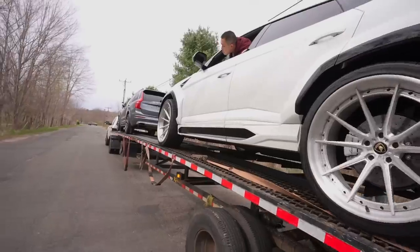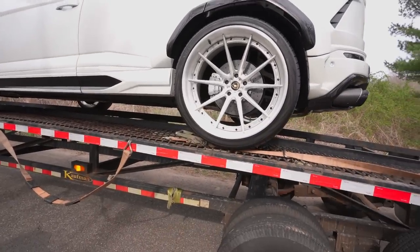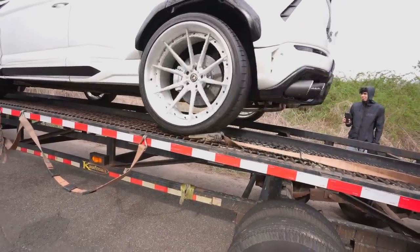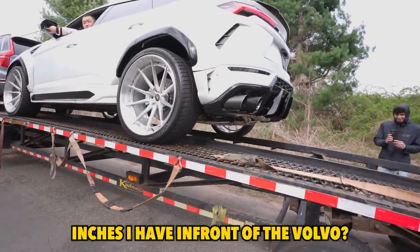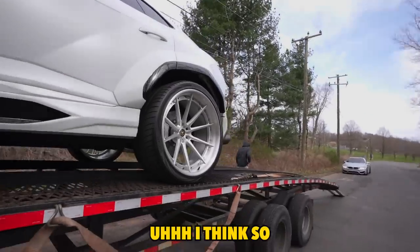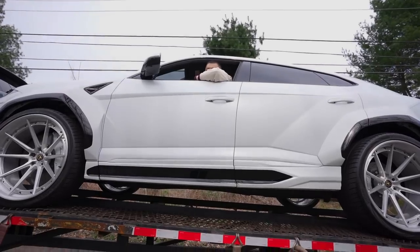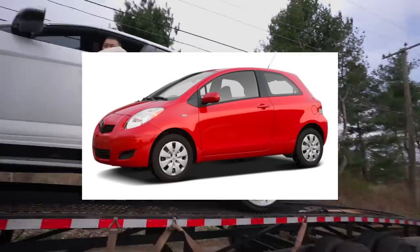Alright, I think you're good. I don't know how far from. Oh! You're on a strap. Might want to just get off the strap. Oh, stop. Yep, there you go. So, how many inches do I have in front of the Volvo? Inches? You want inches? You got to fit another car? I think so, but it's going to be the small car. Like a Fiat? Yeah, it's a Toyota Yaris.